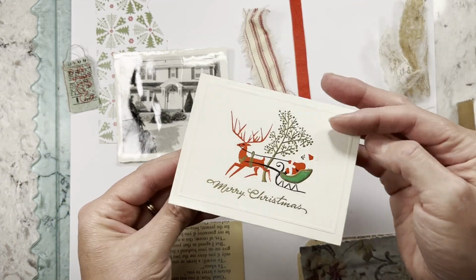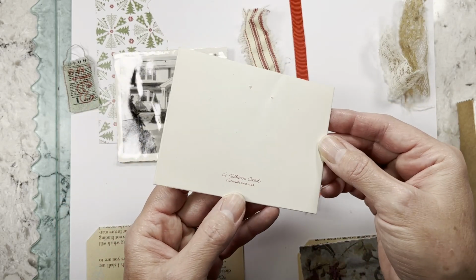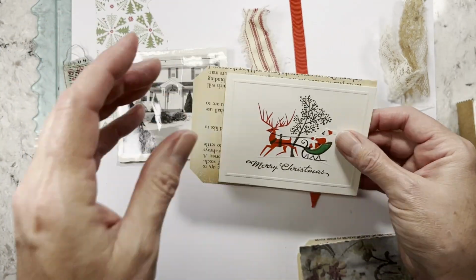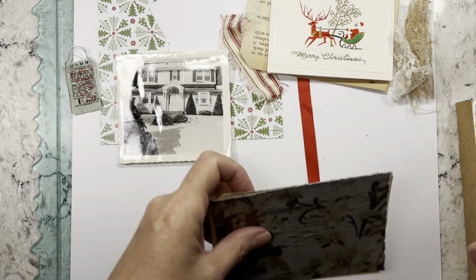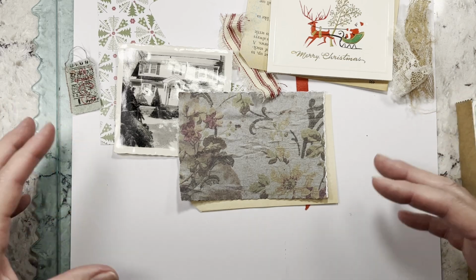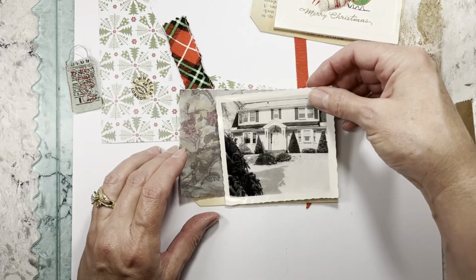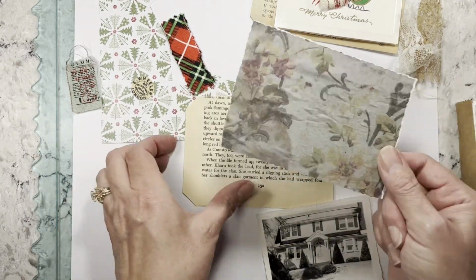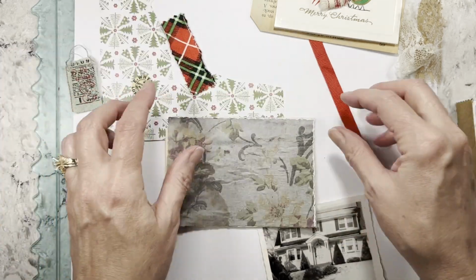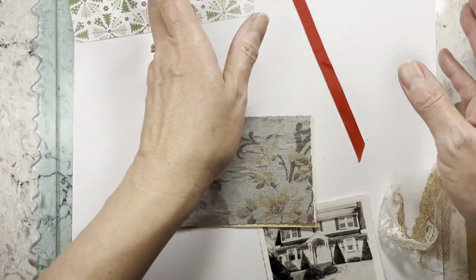This is an old greeting card, a Gibson card. So what I'm going to do is turn this into a pocket and put it on a tag. We're going to make a couple of those fun tag tuck things like we made for the fall journal, just in a different way. So this one's obviously Christmas, but this one I'm just going to do, this is some Tim Holtz paper that I had in my scrap bag. So we're going to use that and some lace and other little bits and pieces. So I'm going to start with home.